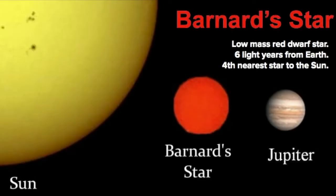Before we look at the speed of the star, let's take a look at some of its properties. Barnard Star is a low-mass red dwarf star, and it's estimated to be 6 light-years away from Earth. It's the 4th nearest star to the Sun, and the 2nd closest red dwarf star. To give you an idea of its size, here is a picture of the Sun, here's a picture of Barnard Star, and then here is a picture of Jupiter in terms of its size. So it's close in size to Jupiter instead of the Sun.